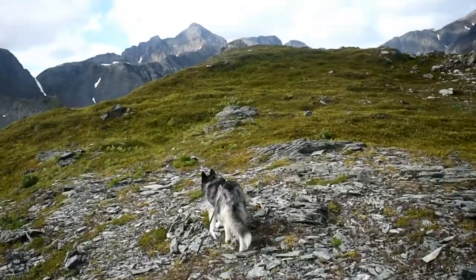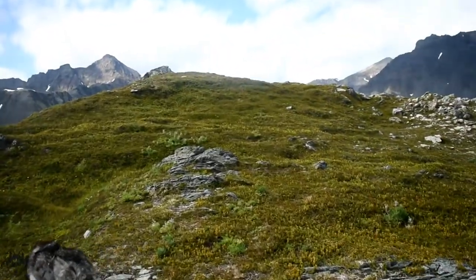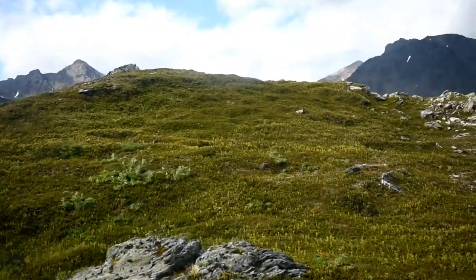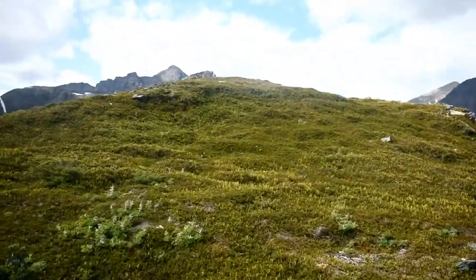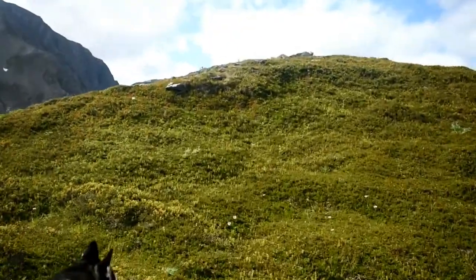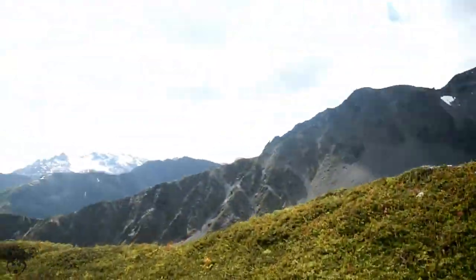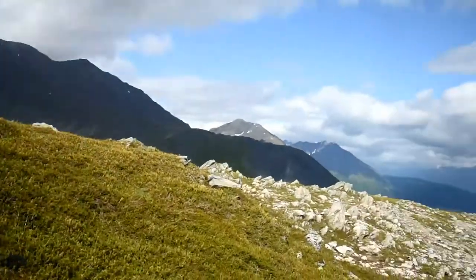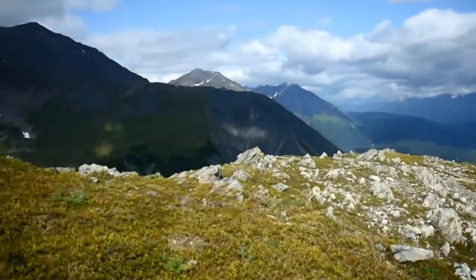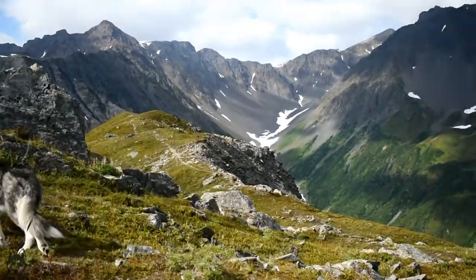I don't remember going too much further last time either. Of course, it was kind of rainy the time I did it. When I got up here, it was cloudy. I don't think I could see these mountains, not the peaks anyways. Oh yeah, sun's coming out. Real nice. There's more trail down that way.